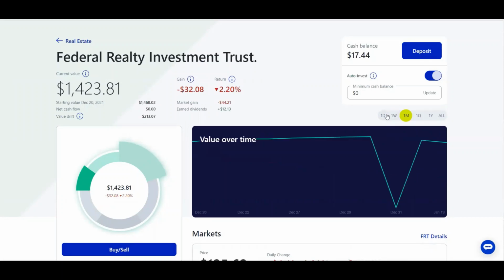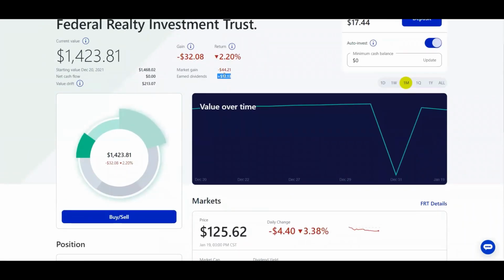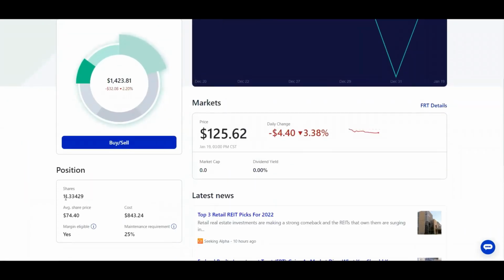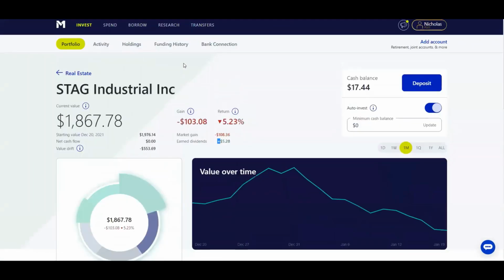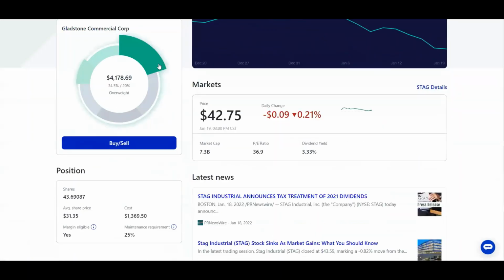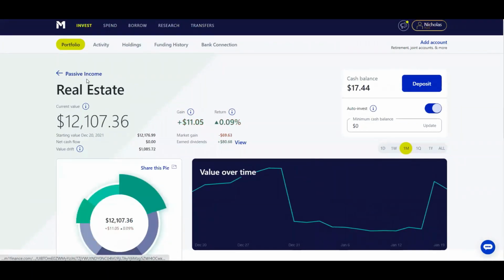But what I wanted to show you guys was the monthly. And as you can see, I have earned dividends of $12.13. So this would be the ex-dividend date. Whenever the ex-dividend date passes, that's when M1 Finance shows that to me in the earned dividends. And like I said, I received $12.13 off 11.33 shares. And I also received a dividend from Stag, $5.28 off 43.69 shares. It's a lot of shares.